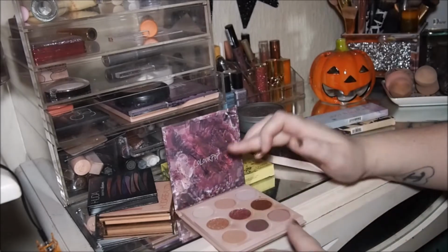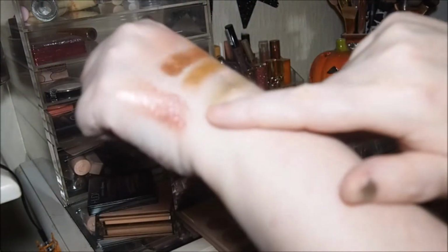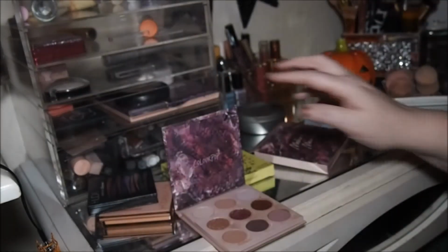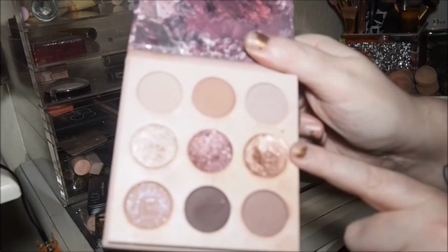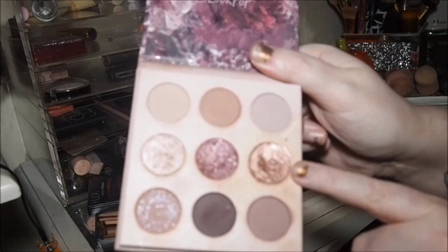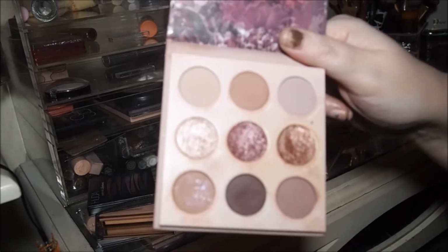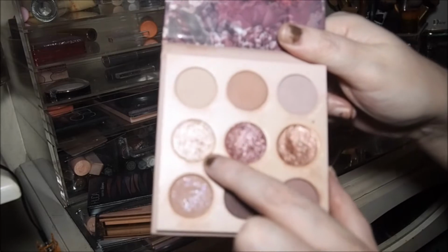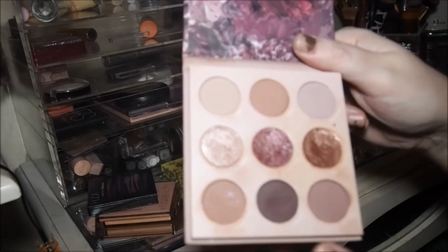Let's do another swatch. Maybe the glitters will show up. So it's just here. Just really, really pretty. That is definitely my favourite shade in the palette. This one is really pigmented as well. That's a Super Shock, and that is the most pigmented Super Shock in my entire palettes that I've got from Colourpop so far. And then this one is more of an inner corner highlight, but the mattes are absolutely gorgeous as well.